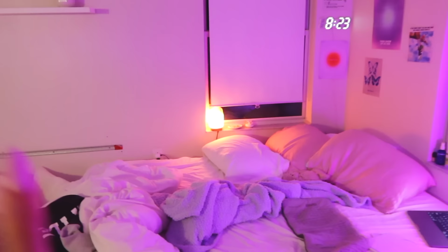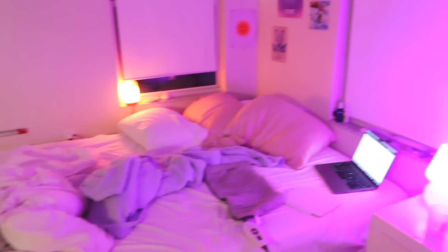You guys, I've officially finished decorating the room, rearranging the furniture, and I am so excited to show you guys. Okay, so here is what my bed space looks like right now. Of course, it's a mess. I'm gonna get it all cleaned and everything tonight, but I am obsessed with it.